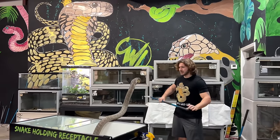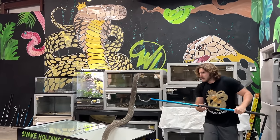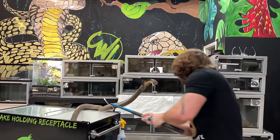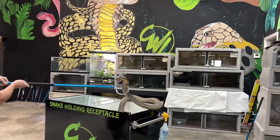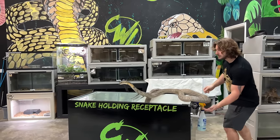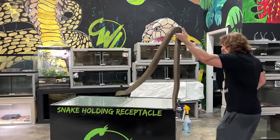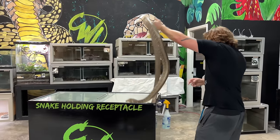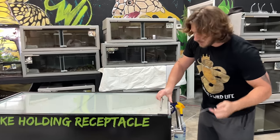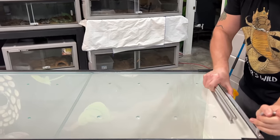Ooh, mama. Let me take you over here. Come on. Whoa. Okay, okay. Into the holding receptacle you go. All right, just like that, get her into the holding receptacle. Nice and secure. We gotta put a bolt right through it. There we go. And look at that.